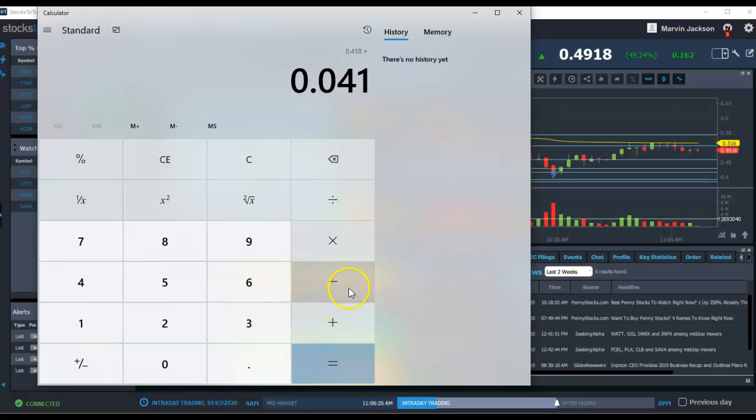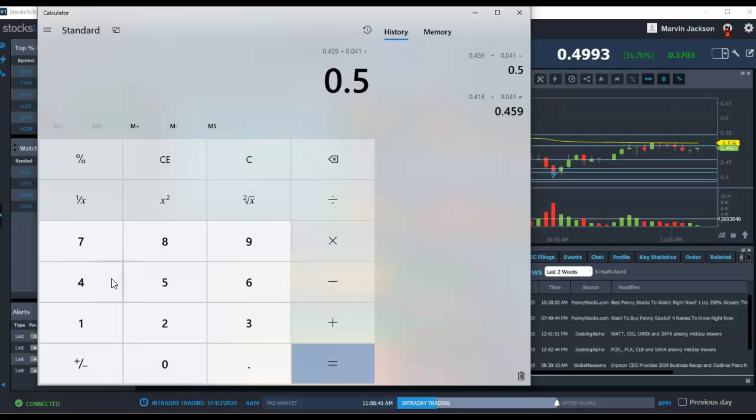Oh, wait a minute. Let me do that again, clear. I must have hit it. So let me do it this way. 0.418 plus 0.041, enter. Oh man, I apologize, y'all. Okay, 0.418 plus 0.041 equals, there it is. Right there, 0.459. So the answer is 4.5.